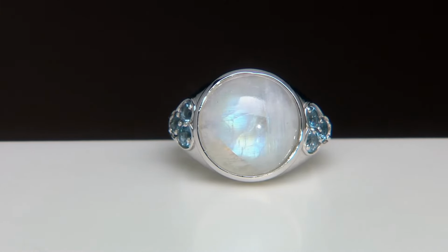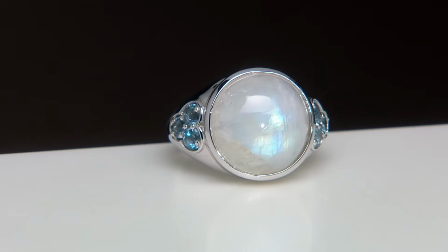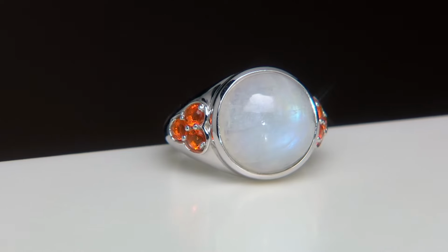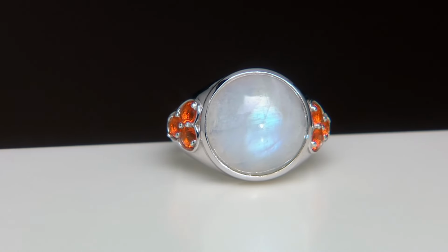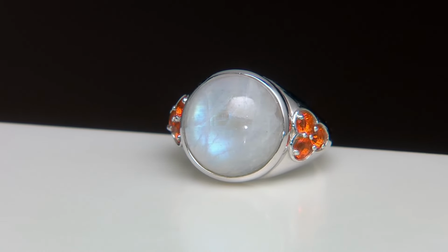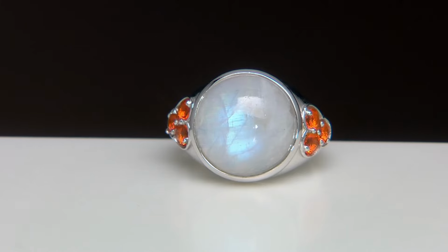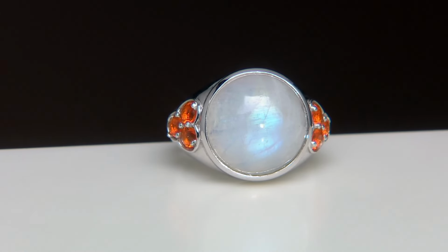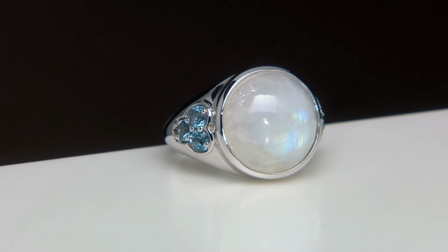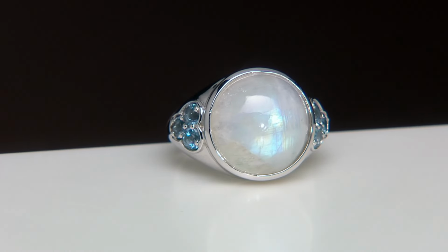They will be amazed. This is what we have for you in terms of sizing: 5, 6, 7, 8, 9, 10, and 11. The bold rainbow moonstone cabochon in that rhodium-plated sterling silver setting, accented with your beautiful translucent stones. You're just letting us know whether you prefer fire opal or London blue topaz. It's J366174. That ring is one of my picks for you in the show. I think you will be thrilled when you see it in person.